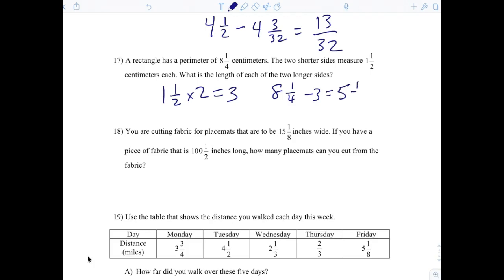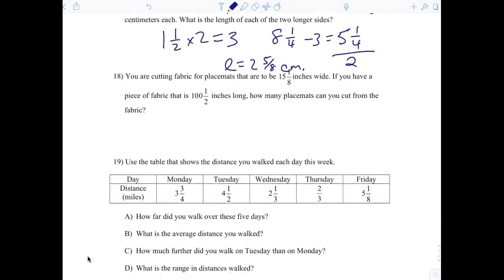5 1/4. Now what do we have to do? Divide it by 2, because they were equal lengths, right? So now we divide that by 2, and that was 2 5/8 centimeters. Right? So we've got time. We might be able to finish this up, so let's try to pick up the pace. Does anybody have any questions with that one? All right, very similar. Next.